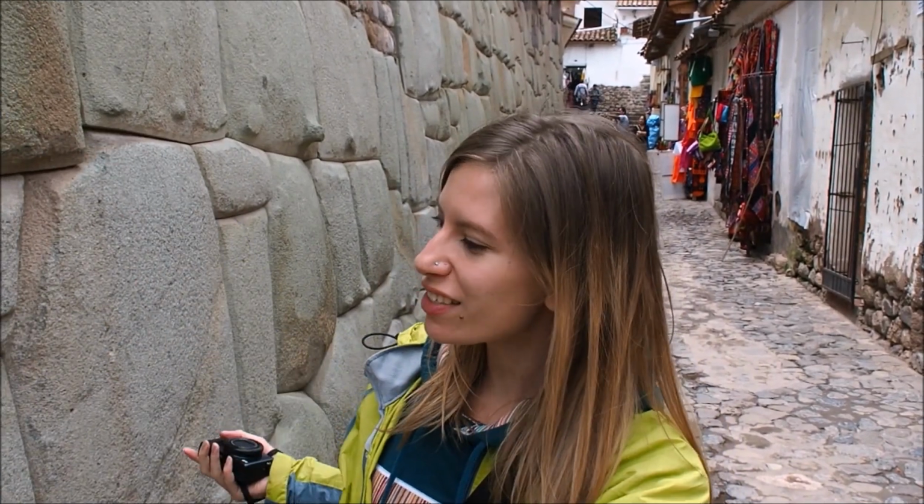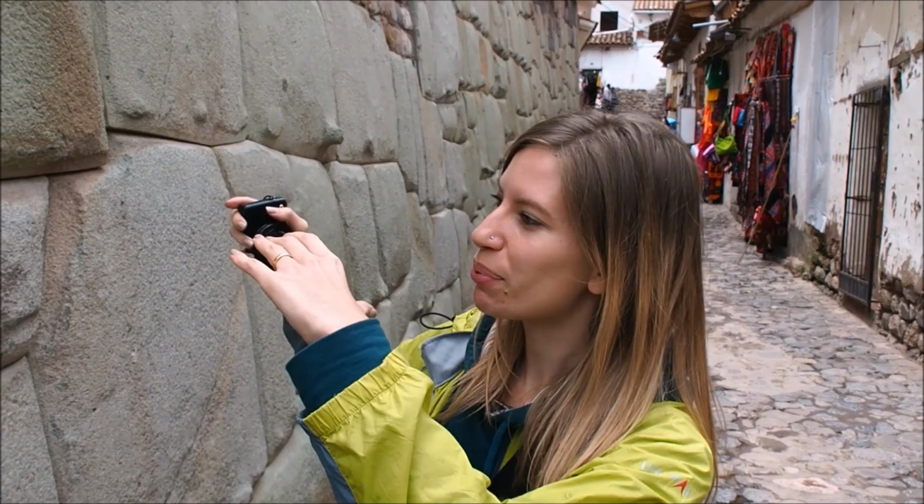We've been walking around town and we came across this fine example of Inca architecture. If you take a look at this wall right next to me, you can see how they've placed the stones so that there isn't even a crack in between each of them. Apparently, we haven't tried this, but you can try to stuff a sheet of paper in and it won't even fit because the stones just sit on top of each other perfectly. So that's pretty cool.